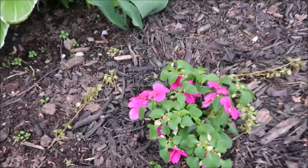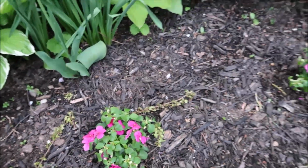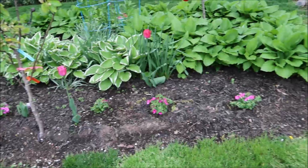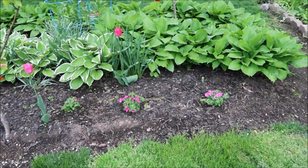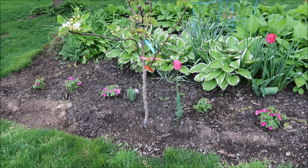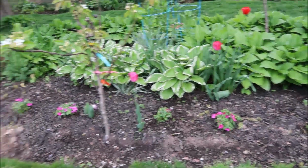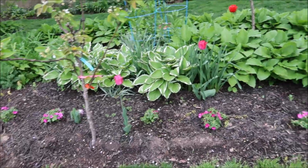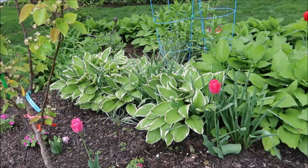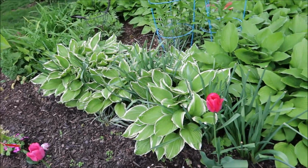But I really like this color of the impatiens here, and so my goal here in this part of the garden is to put in some more annuals here, but then later on to put in the dahlias that I purchased in this area too, so that it will be the annuals, then the dahlias, and then the backdrop would be the fruit trees and the hostas, which have come up so beautifully here.